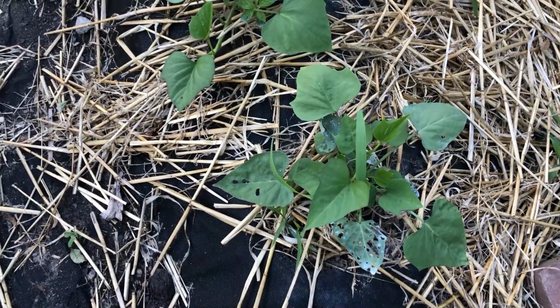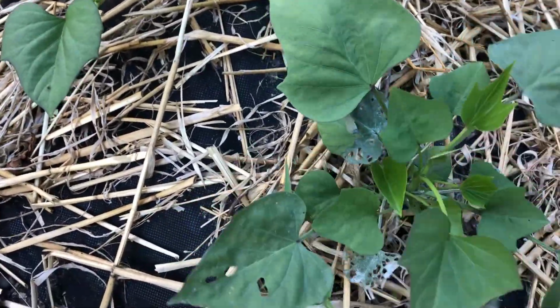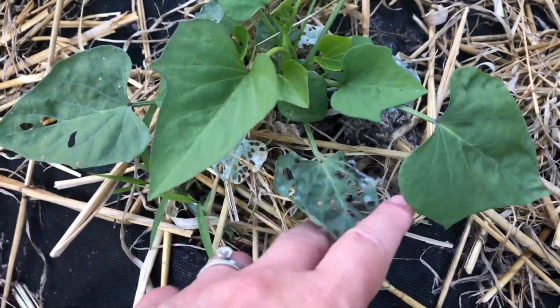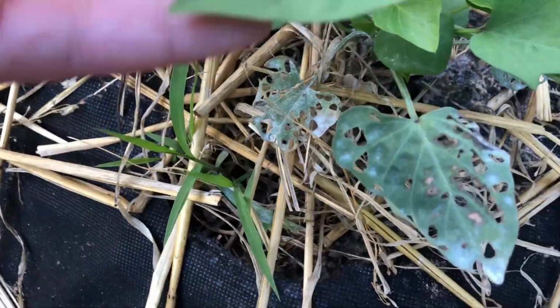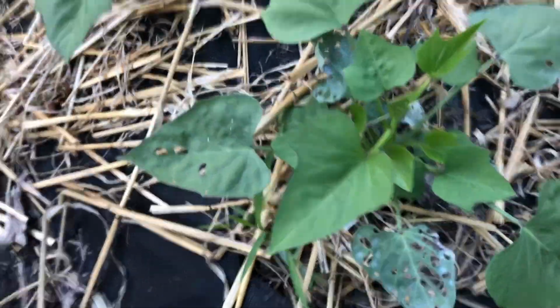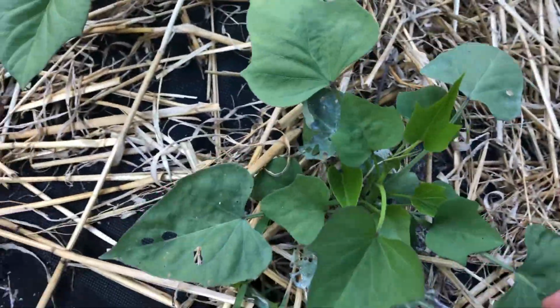Hey, check it out. Look at all that new growth on my sweet potatoes. Even grass and weeds can grow in here now. All right, so this is an old leaf that was destroyed by the tortoise beetles. This entire plant looked like this, all of mine did. And it's been a week, and this is all of the new growth, all of it, and it's not getting eaten.